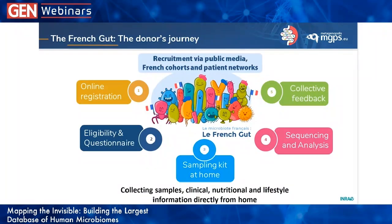So the French Gut Project is open to any French donors in France. Today it's open to adults starting from 18 years old. It's also focusing first on metropolitan France, but will then extend to other territories of France. The idea is that each donor can freely connect online to a secured website, provide the eligibility and the questionnaires on nutrition and clinical information. When they fill in all these questionnaires, they receive at home a specific collection kit device, which provides all the information about how to collect the fecal sample.